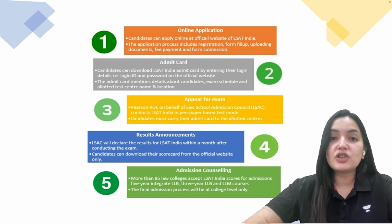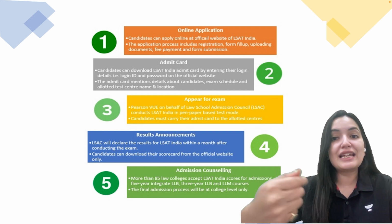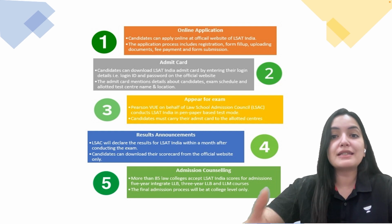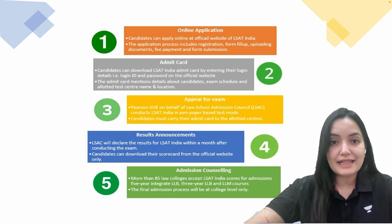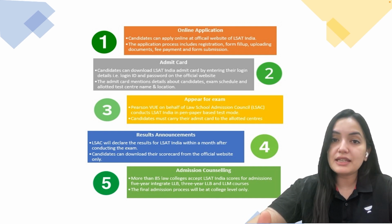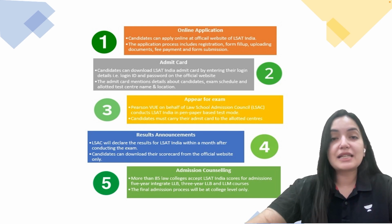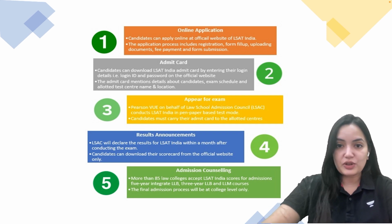Candidates can apply online at the official website of LSAT India. The application process includes registration, form fill-up, uploading documents, fee payment, and form submission. Then you are going to get the admit card for your examinations. Candidates can download the admit card by entering their login details. The admit card mentions the details about the candidate, exam schedule, allotted test center name, and location.